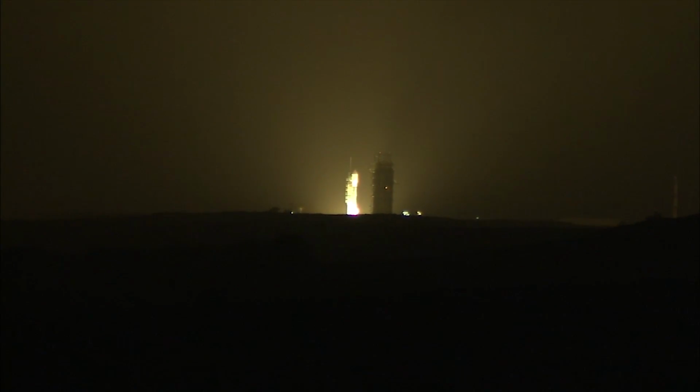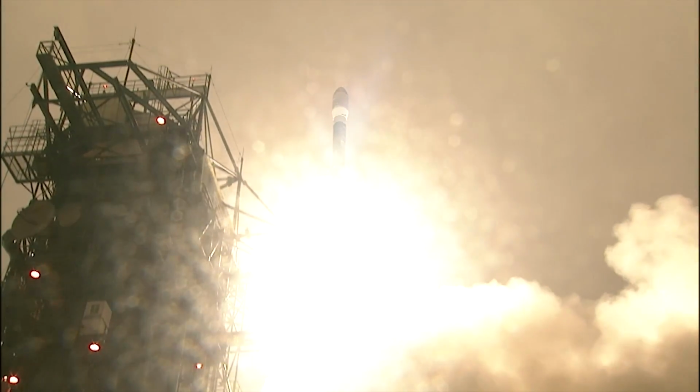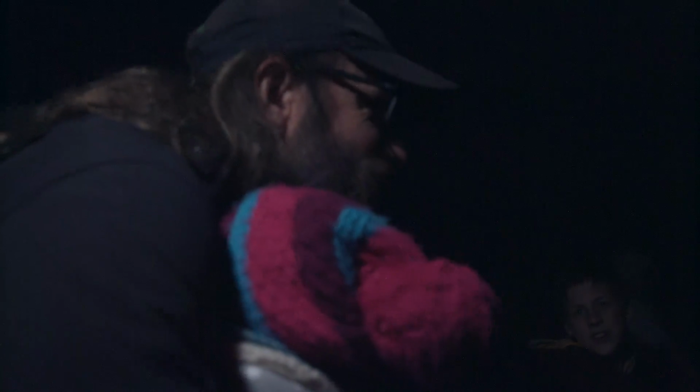4, 3, 2, 1, 0. That's off. That was awesome. Totally cool. There it went. That was Atlas. The last Delta II, heading on up.